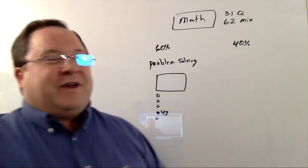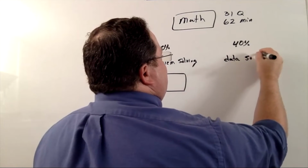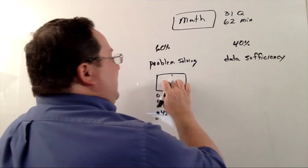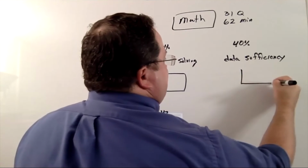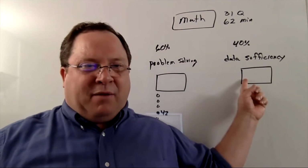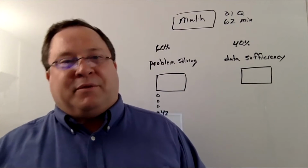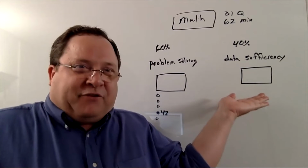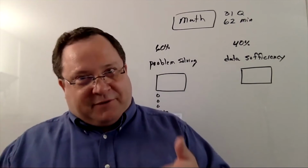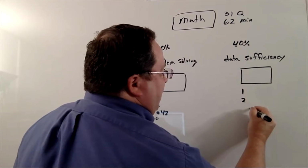But about 40% of your problems are data sufficiency. Now, this is a whole new kind of math problem. Now, the problem itself is the same, except when they ask the problem, they have not yet given you enough data to answer the problem. So in other words, it's currently an impossible problem to answer. But then they give you pieces of data. They give you 2 separate statements, and then there are 5 answer choices.